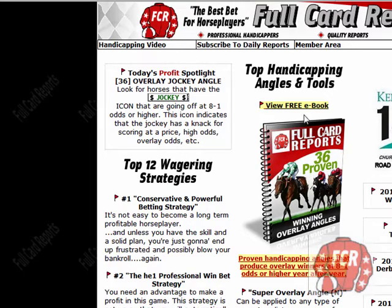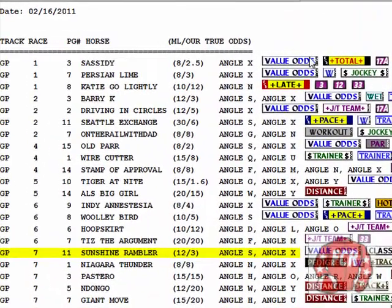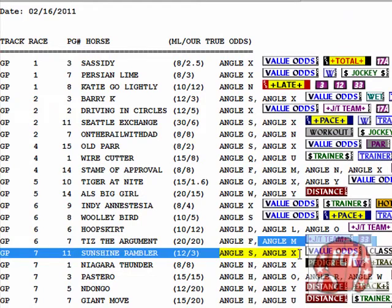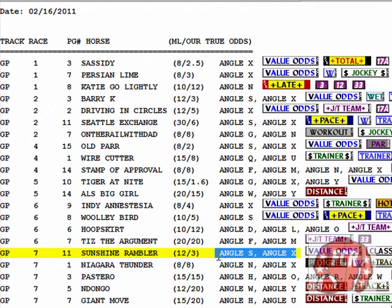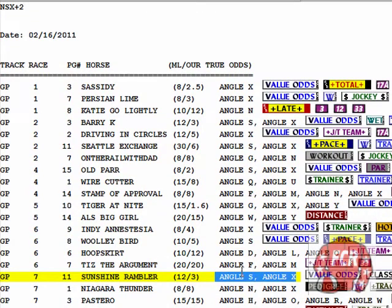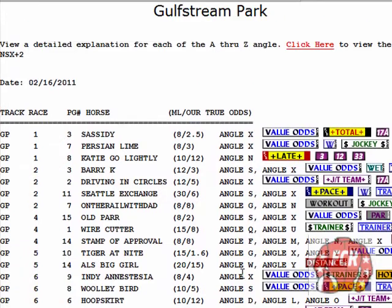Okay, but the new stuff right here is Sunshine Rambler. I highlighted it for you. I've noticed that horses that have both angle S and X together are very strong. Angle S would be a horse that has the best turn time rating and mid-pace rating.